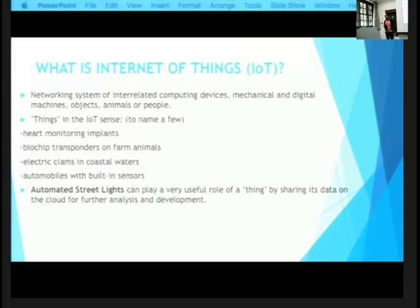We thought of integrating this with the Internet of Things. That's the buzzword nowadays. Internet of Things means we are connecting a lot of things over the internet using sensors and other devices. We wanted to communicate whatever data we got from the readings of the street light over the net, so we can later manage and manipulate it. If we don't have data, we cannot work on it. So we wanted to take the data from the street light so we can improve on it.